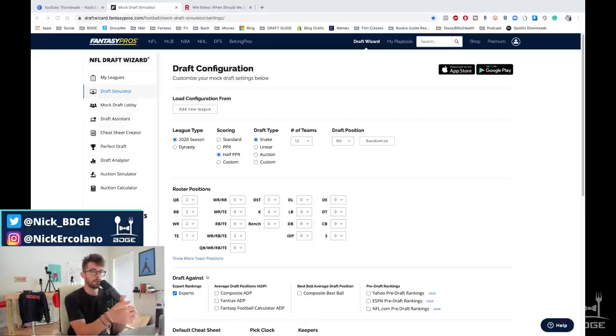I am curious though, for those of y'all that do mock drafts at this point in the season, what is your favorite platform? Do you do them on Yahoo? Do you do them on ESPN? I know those are terrible to do them on because the rankings and ADPs are so bad. But if you're someone who drafts on those platforms, do you tend to do all the mock drafts there? I almost feel like they're not really that helpful. So just curious, drop a comment down below.